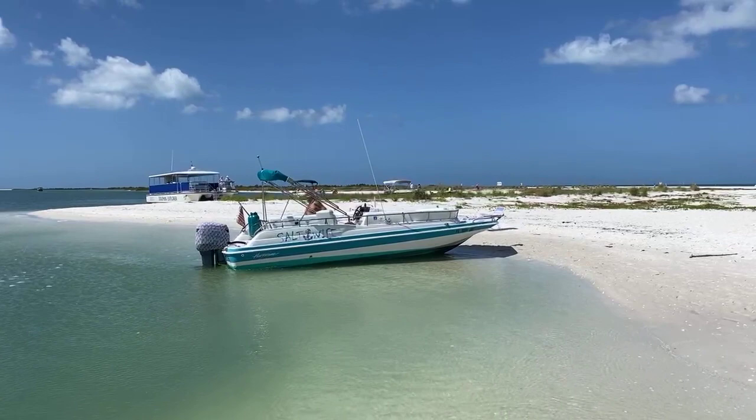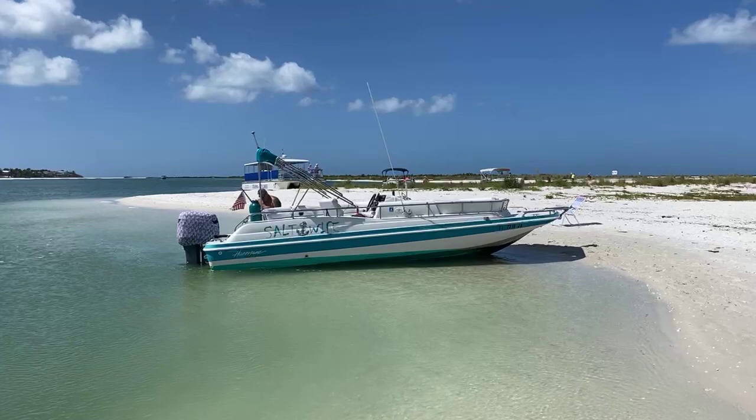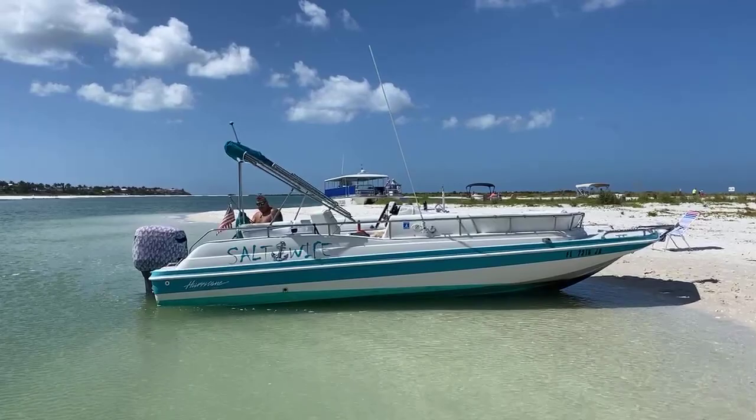There's our deck boat that we came in on, the Salt Wife. There's Captain Donnie from Salt Life Transportation back there, checking things out. Nice little deck boat.